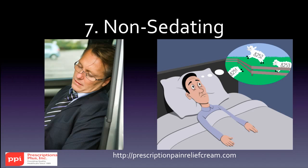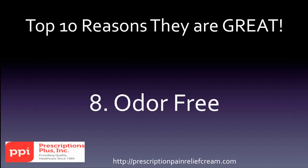Number seven is that they're non-sedating. So for those people who are in business and they need to work, you don't want to be falling asleep at the desk or in your car from the sedating effect of other controlled substances like opiates or anything that you might be taking. The other problem that you can have with opiate medications is the opposite effect. You can get insomnia. See that all the time. So what you could get with this is really no effect. You don't have a sedating effect, you don't have insomnia.